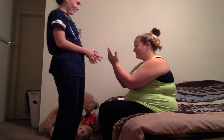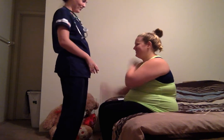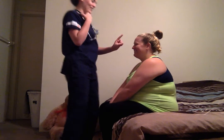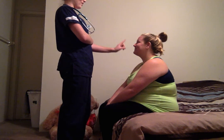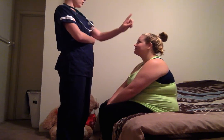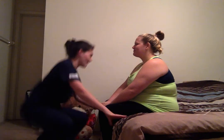4, 8, 3, 7, 2. Perfect. She has near vision of 20/20. Now we're going to test ocular motors. So if you could just follow my eyes. She parallel tracks with no additional movement. Now I'm going to look into her eye.